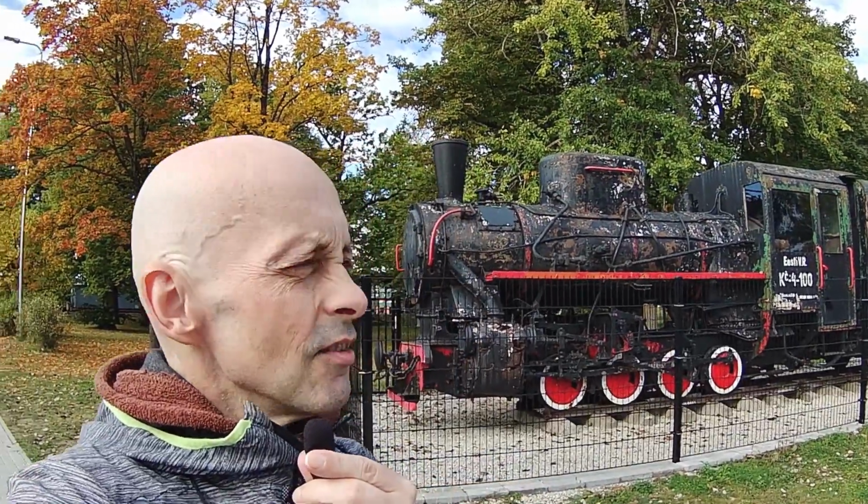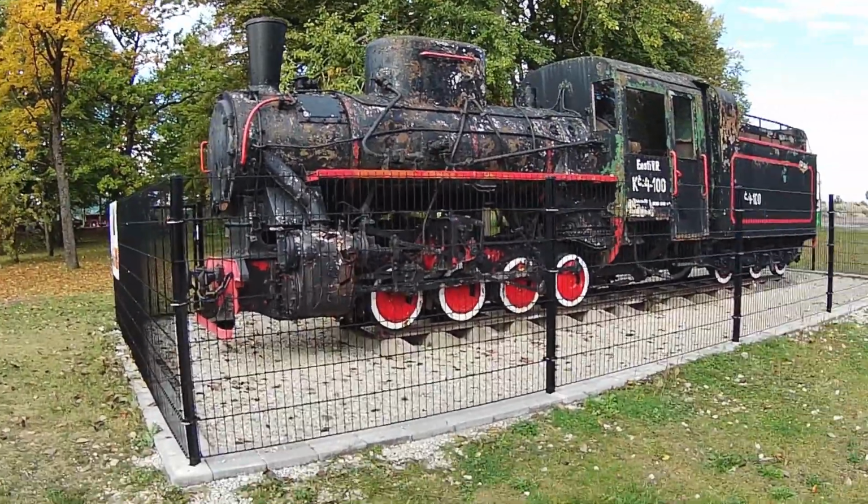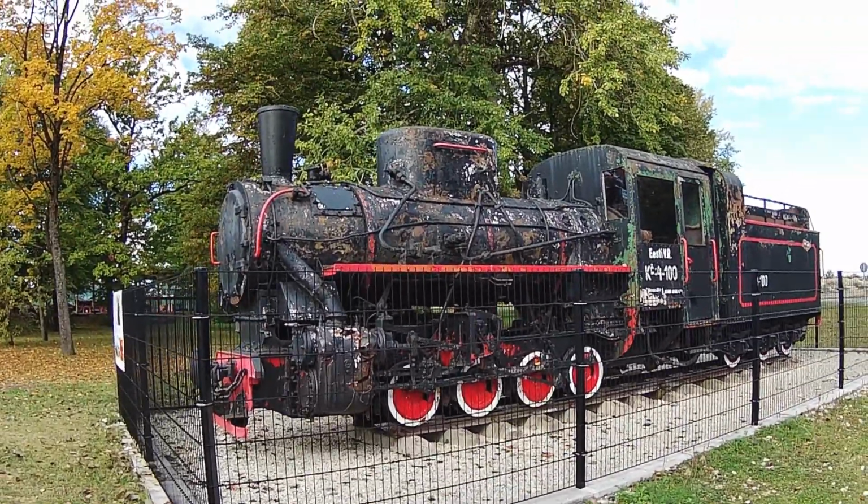I'd like to say I arrived here on this rather charming little choo-choo train, but unfortunately that's not the case. As you can see, if you take a closer look, the little choo-choo train's no longer running and isn't really in very good condition. Bit sad, really.